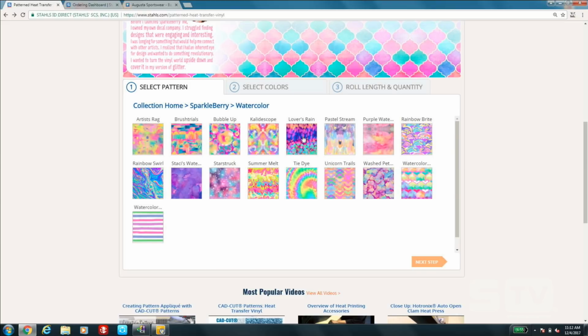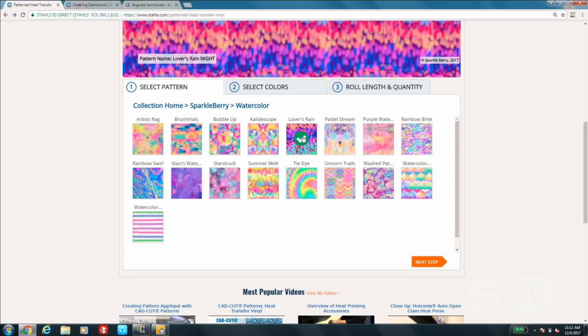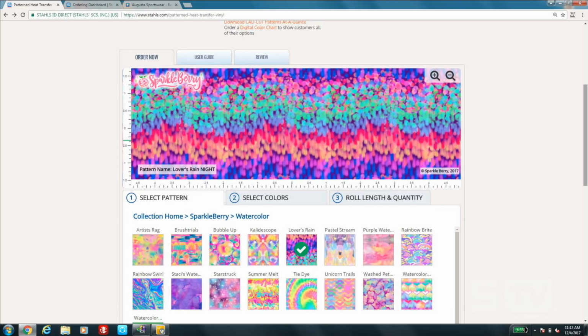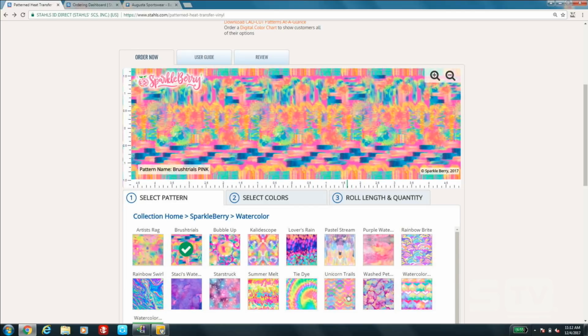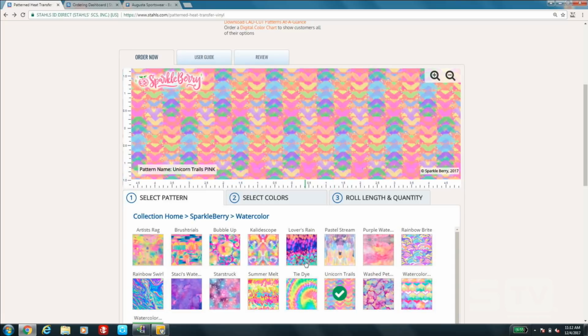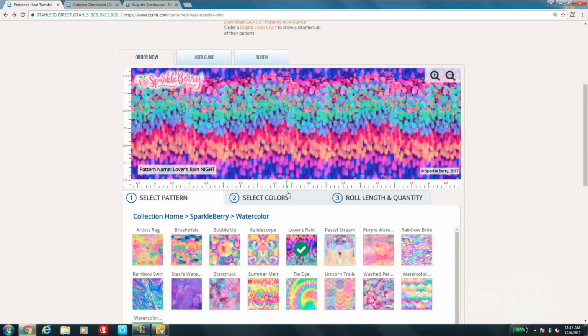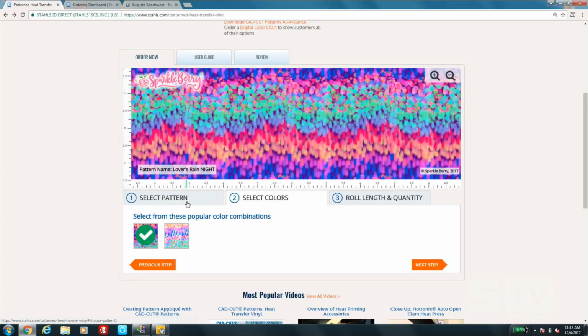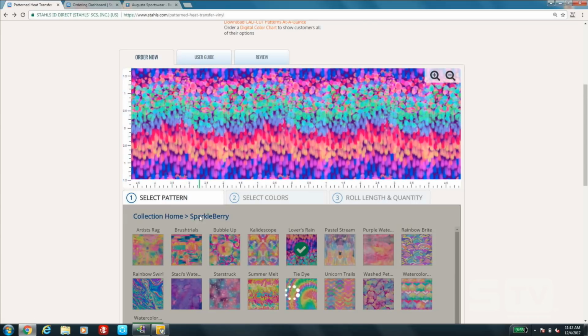So here you can see like the Lover's Rain, which I think has been pretty popular. Whenever Mandy was in, she was saying how this was one of her top sellers. Yeah, so you have Lover's Rain here, we have brush tails, unicorn trail, so you'll see how the colors change. If I go into this Lover's Rain and click select colors, a lot of these actually have different colorways, so this would be considered night, and this one is the day option, so it's brighter. So depending on the garment that you're putting it on, it really changes the look of the image so you can get exactly what you're looking for. And it does this in a lot of different options.